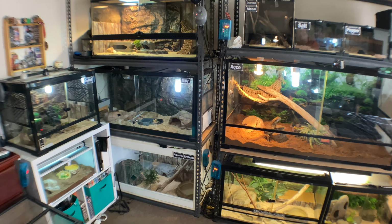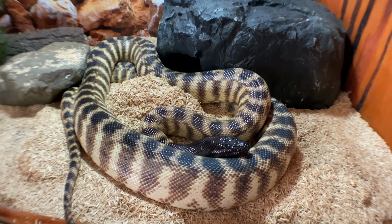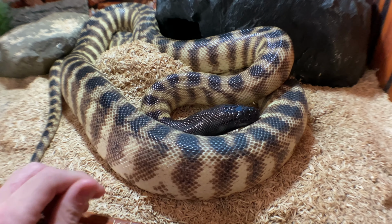As always guys, we're starting off with Chris, who is my Blackie the Python. Just waking him up so he's not too happy. His enclosure guys hasn't changed since last month, pretty much the same really. The only thing that's changed for him is he went from large rats to now extra large rats. He took that down without a problem this week. So he's being a good little eater. He's still being friendly, but he's not happy that I woke him up.